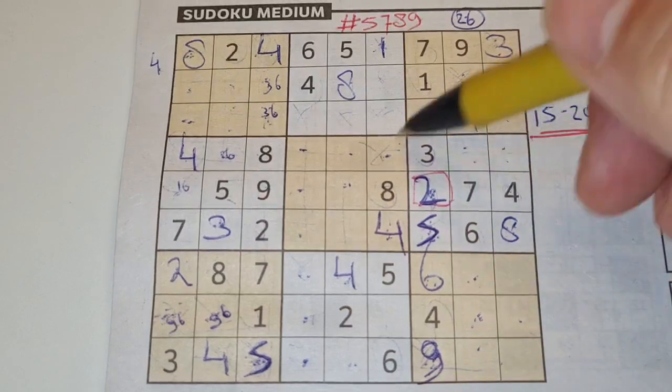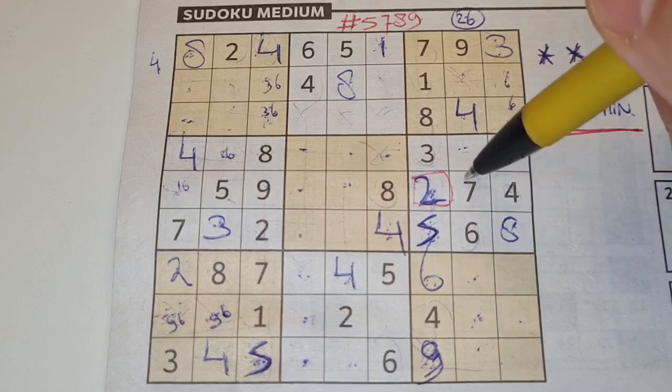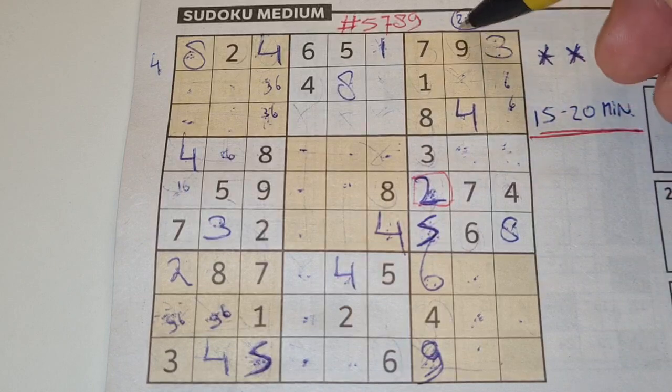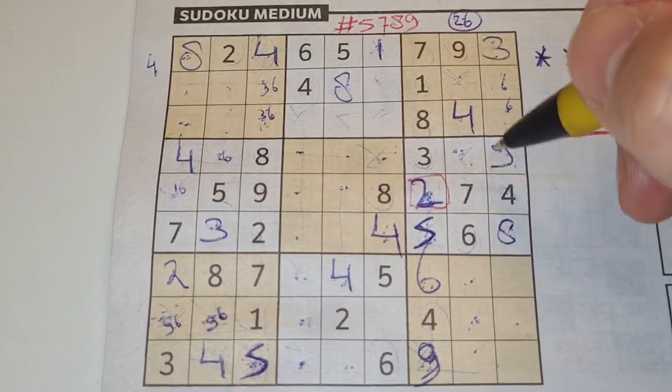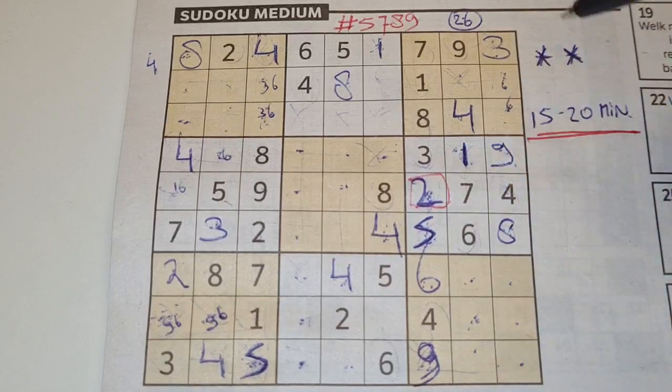2 missing numbers in this big square. The 1 is missing. The 2, the 3, the 4, the 5, the 6, the 7, the 8, and the 9 is missing. 1 and a 9. We have a 9 in this column. No 9 there. 9 should be here. And the 1 goes there.